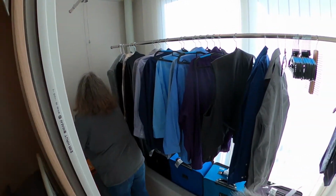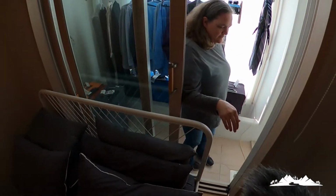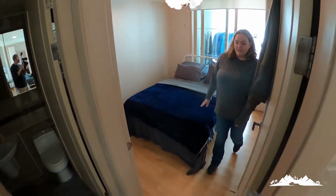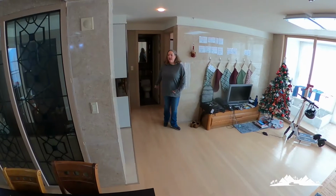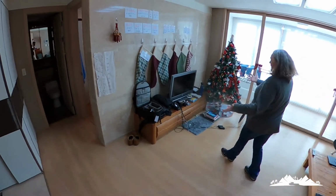So we could have 2 rods going, and we store our suitcases in this area, which is some kind of wet area that we'll talk about in a minute. But we're not going to use it, so we store our suitcases there just to keep them out of the way. And then that's our area. So you come out of our bedroom and bathroom area and back past the entrance. This is our TV area.